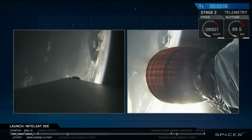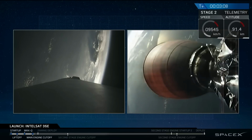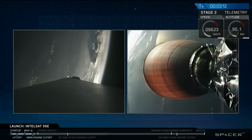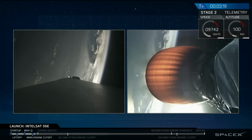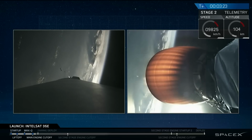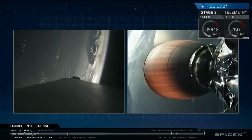T plus 3 minutes 5 seconds. You hear the applause in the background here in Hawthorne. We have successful shutdown, stage separation, and ignition of the upper stage engine. The next major activity coming up in about 20 to 25 seconds is fairing separation. We'll watch for that as the camera switches to a forward view showing Intelsat 35e inside the payload fairing.